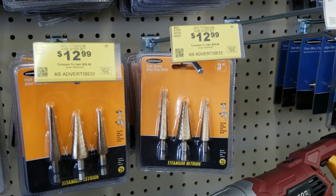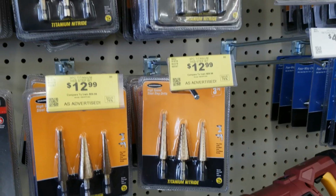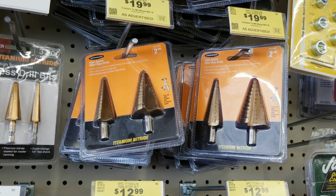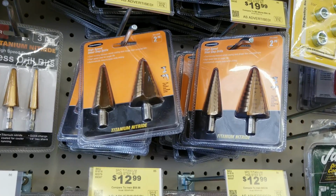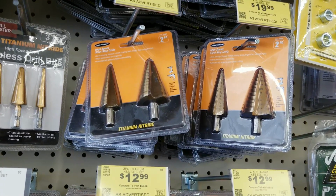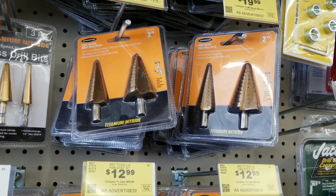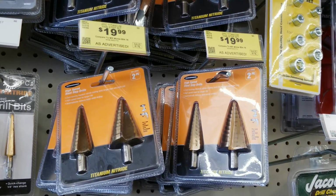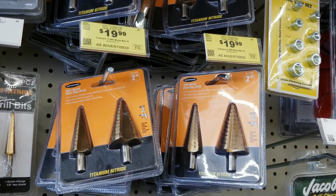These are the step drill bits. I really like them. Now, you can also get them in these larger sizes if you want, right here, if you have that kind of a need. It bores a pretty big size hole, so if you're using them to run pipe through or do something like that, you might consider these. They're priced at around $20, but like I said, you still get that discount.